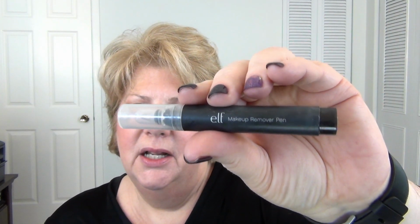Highly recommend it. And this other product is this e.l.f. Makeup Remover Pen. I'm sure you all have seen this. This is a very clever little product. It's makeup remover in this little felt tip pen to clean up those little oopses, particularly with mascara, but mine is totally dried up. And yes, I would pick up another one of these. They're really inexpensive, and they're a great tool to have on hand for just such an occasion.